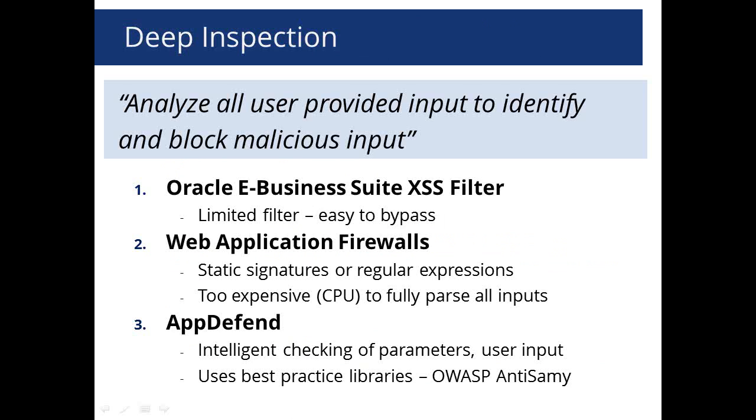The second way to do it is using a web application firewall. So now you're putting another layer in front of the application to try to block cross-site scripting, SQL injection, and other attacks. Unfortunately, those types of filters and ways to look at cross-site scripting and SQL injection are fairly CPU intensive. You have to parse every input. You have to spend a lot of time doing it. And web application firewalls are designed for a large swath of applications. They don't want to add much overhead into the application. And since they're typically a single appliance, it's hard to check every single parameter. So they work fairly well. They can detect most, but typically they work on static signatures and things.